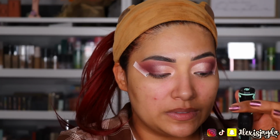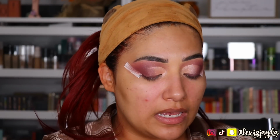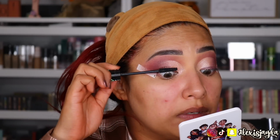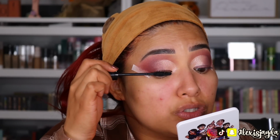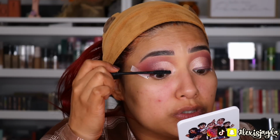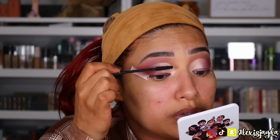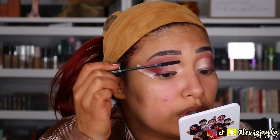My favorite drugstore mascara would have to be the Essence mascara. It literally gives you that volume, and it's just like, oh damn. I have baby ass eyelashes, so you just have to take my word for it. It is so freaking good. I put so many of my family members on it. It is super, super good, and it really does the trick.